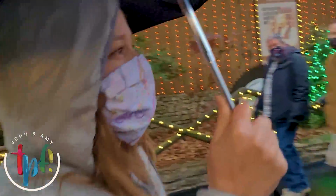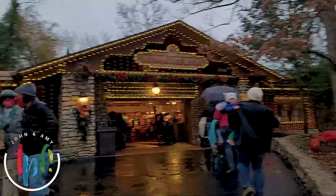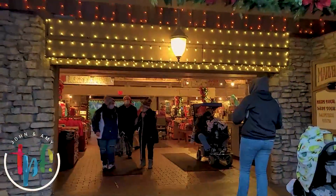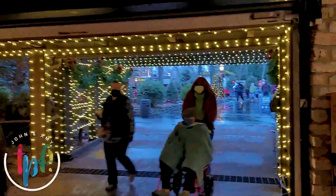When you first go up this first hill, you see the hospitality house. This is where you would wait for your Marvel Cave tour, if Marvel Cave tours were open. It also has some gift shop items, and there's a restroom in here should you need it. So this is shopping, and then we enter the city right here.